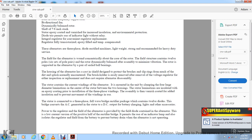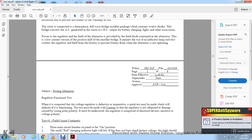The stator is connected with the three-phase full wave bridge rectifier package which contains 12 diodes. This bridge converts the AC generated in the stator to the DC output for battery charging, lights, and other accessories. Power to the regulator field is provided by the field diode contained within the alternator. This is the low current version of the positive half of the rectifier bridge. It permits the use of the indicator lamp. It also isolates the regulator and field from the battery to prevent battery drain when the alternator is not operating.